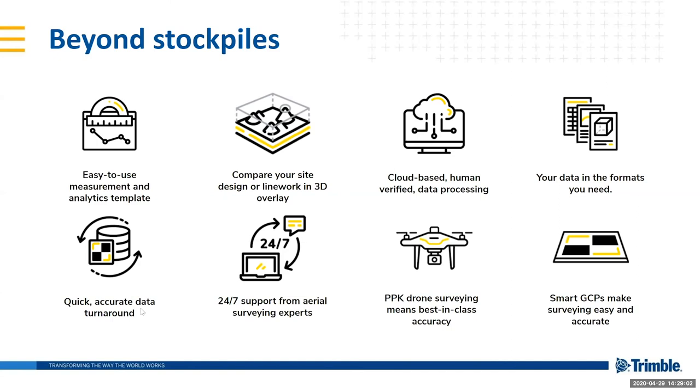So our data turnaround is overnight. We sign off on 24 hours, but typically do it in quite a bit less. And our support team is available 24/7.